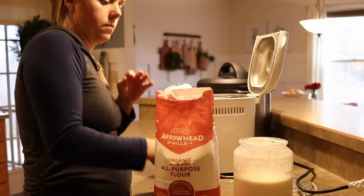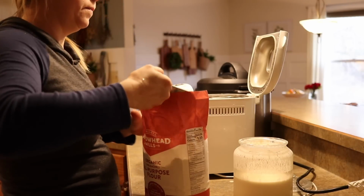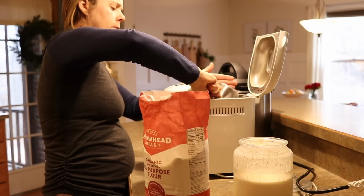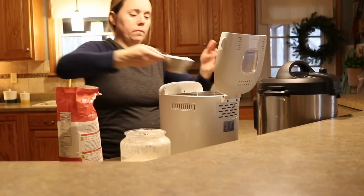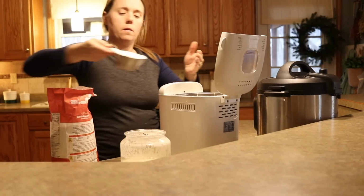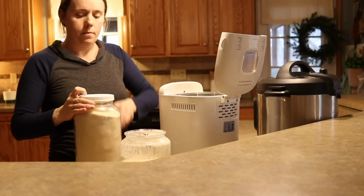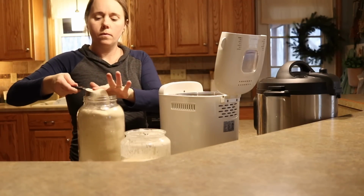But it's one of those things where you have to prepare for it, because if you want to long ferment your dough, which typically I do, try to long ferment everything, you have to start well in advance, because like right now, I'm mixing all of my ingredients together for this. I'm actually not going to be baking it inside of my bread machine here. I'm just using this as the mixer.